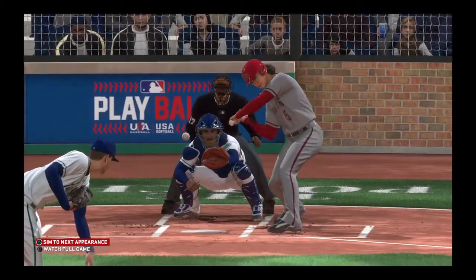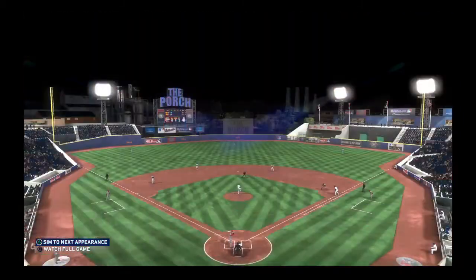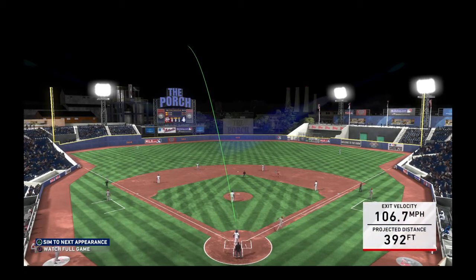Hey, I know we're not sitting up here with a crystal ball, but that swing right there, although in the middle innings, could be the deciding factor. And we could be looking back at this one when it's all said and done.